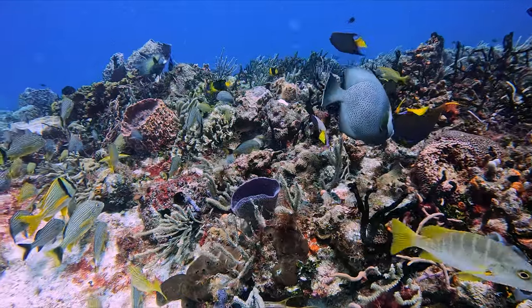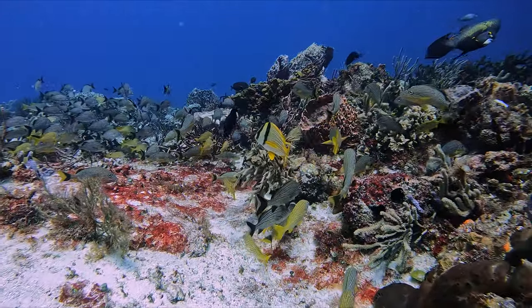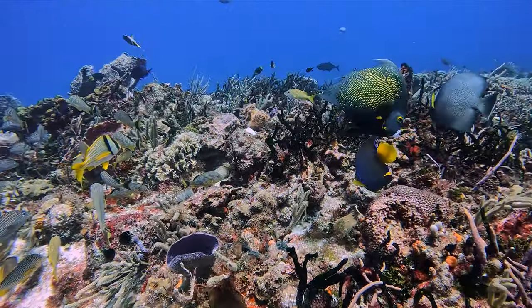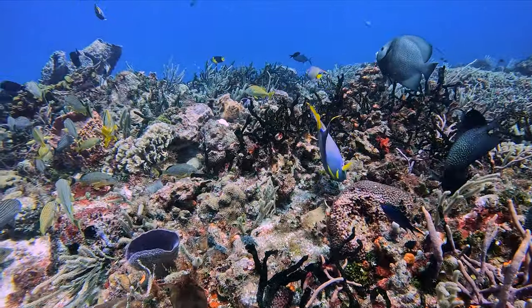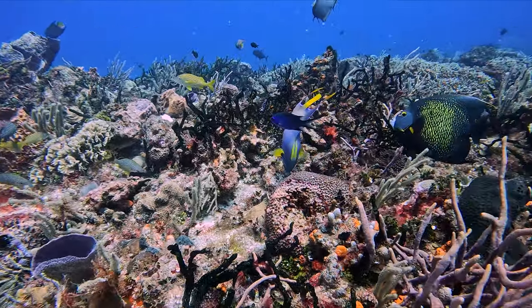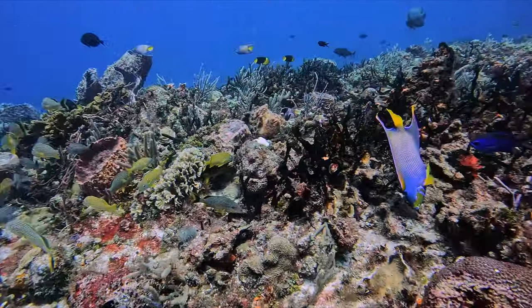Watching the show along with us were several schools of other types of fish. And here comes the French angelfish to complete the trio. And now, I will leave you to enjoy the rest of the show. Just as these fishy friends seem to be doing. Enjoy!